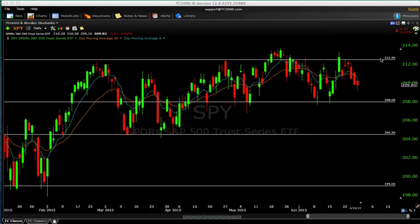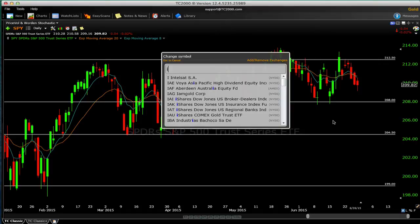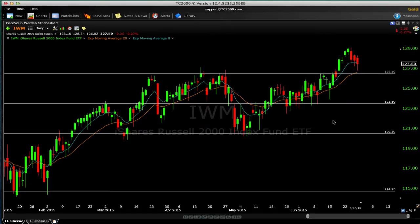Now, if we look at some of the other indices like the IWM, this again has been the leader recently, and this is very healthy. This already has had the breakout. It's now on a 3-day pullback.